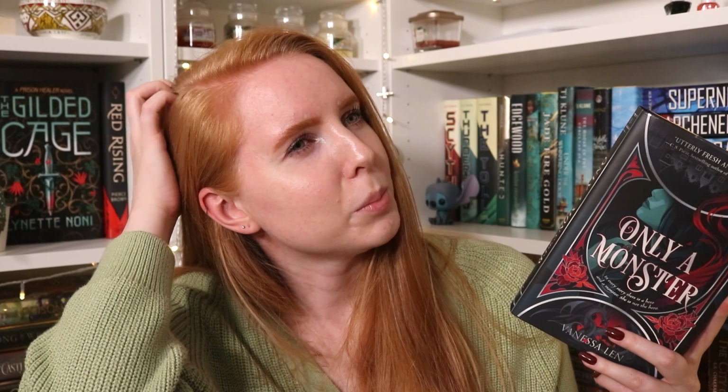Next up, we have another Owl Crate special edition, and that is Only a Monster by Vanessa Len. This is young adult fantasy, but urban fantasy actually. There's romance in it, and I want to say it also includes a little bit of historical fiction, but mainly because of time travel. It's not like they're experiencing historical events or something like that. They just go back in time.